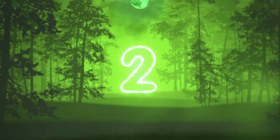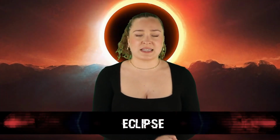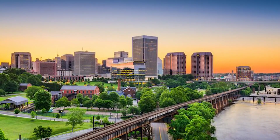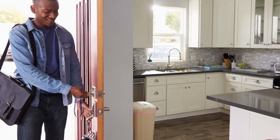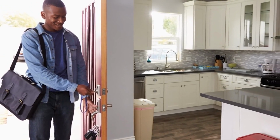In our number 2 spot today, we have the eclipse. This story originally took place in 2017 during the eclipse. The storyteller is located in Virginia, and based on that, they wouldn't get to experience the total eclipse, but would see some of it. They go on to write, quote, "I had just gotten off of work and entered my apartment. The time was 2:15 p.m. and the eclipse wouldn't happen for another half hour. I decided to change my clothes and take a quick nap. I set an alarm clock for 20 minutes and drifted off to sleep.